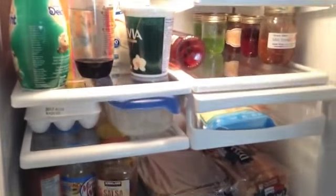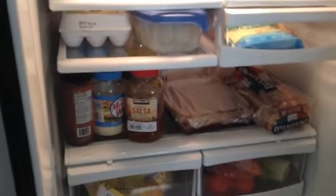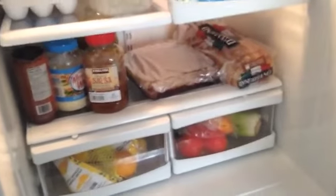Ooh. No more science experiments growing. Actually, there wasn't too much in here that was like, it really was good. What is this? Oh, some leftover rice. We'll have that tonight. And this dessert Richard made, it was really good. It's a blueberry and blackberry crumble. Delicious. He did a great job. And yeah, all the sauces are all clean.